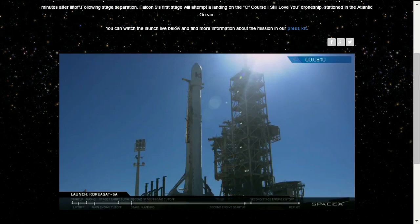Coming up at this moment, it's about T-minus 8 minutes. We did check out our spacecraft, Koreasat. They transitioned to internal power at about T-minus 20 minutes. They've given us a go for today's mission, tracking no issues.